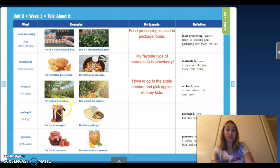So what packaged means, if we look at both of these, this is a jar that can be closed with the top, and this is a can that can be closed with the top. So the word packaged means put into any type of container. So it can be a glass container, like jams and jellies, marmalades, or it can be a can container, like sardines.